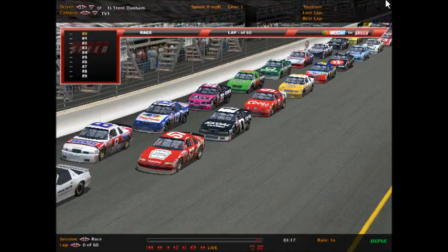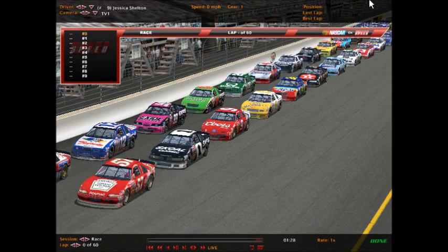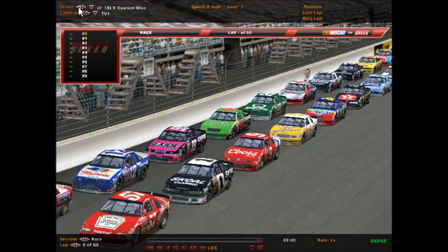Trent Dunham has the inside of row number 2, the number 1 Skull Classic Oldsmobile. He'll be alongside the Ray Bestis Buick, car number 12 of Joshua Siculi. He's on the outside. Row 3, Jessica Shelton, the number 9 Coors Melling Ford. She'll be on the inside of the third row. And the number 99 Exide Batteries SKF Ford Thunderbird of Levi McIntyre is on the outside.